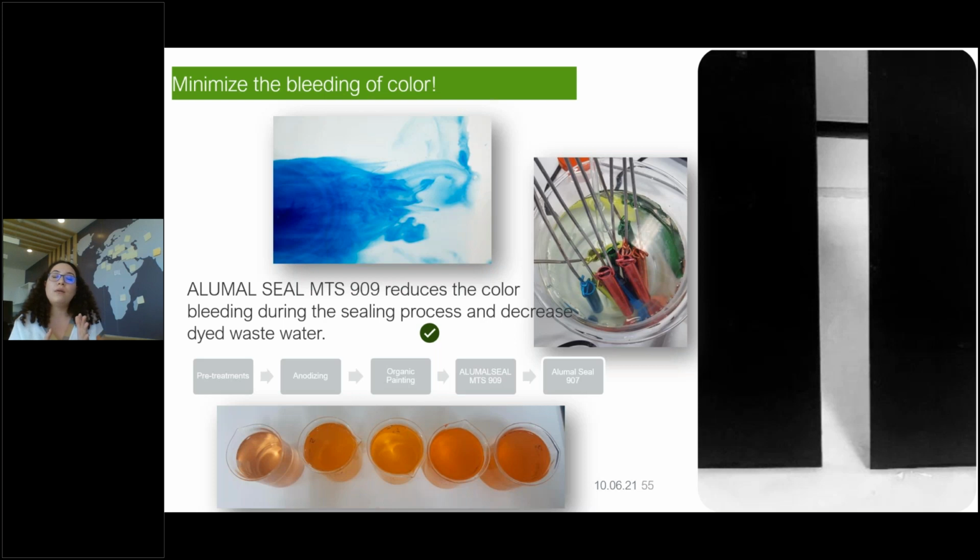If you're working with organic dyes, this time the cold seal or hot seal are not the best options. We recommend using a nickel acetate based mid-temperature seal. By using MTS 909, you can reduce the color bleeding and also reduce the wastewater load. So when you try to choose the right sealing and the right sealing chemistry, please consider: do you apply organic dye or electrocoloring dye? Or do you have DI water problems? Do you have silicates, phosphate? Every sealing type has different advantages and disadvantages.